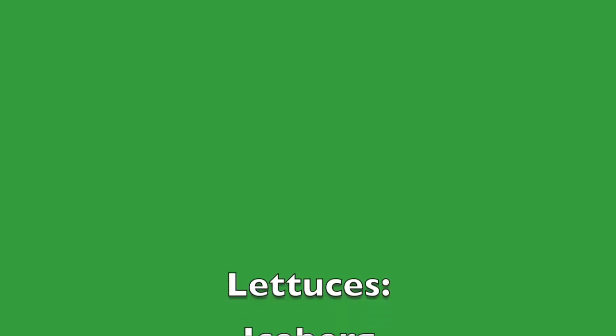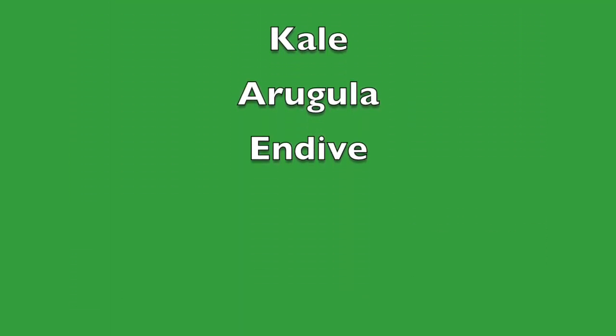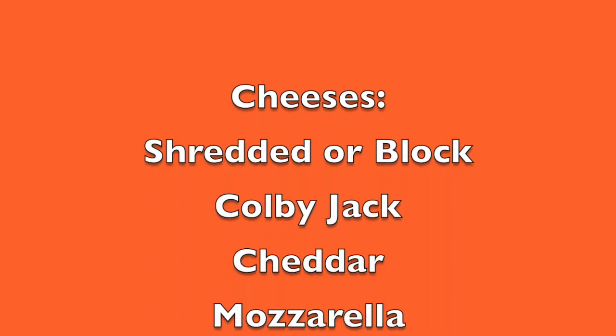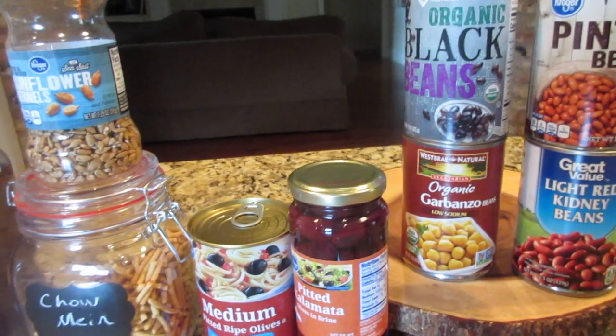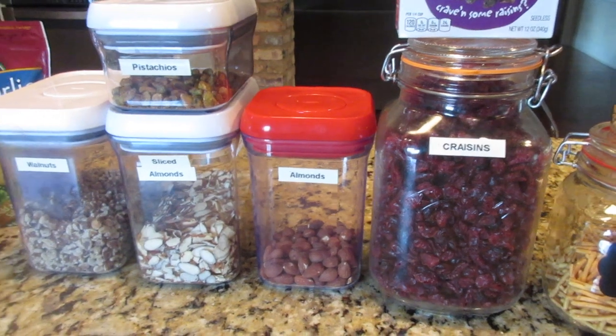Remember, you have your choice of any kind of lettuces, and I also like to put some cheese on it. You can buy shredded or cube your own from a block. Colby Jack, cheddar, mozzarella are good. If you're doing a Greek salad, use feta, and if you want to top it or it works with the flavors you're doing, use Parmesan. So that's some ideas of different toppings in whatever form you like for your salads.